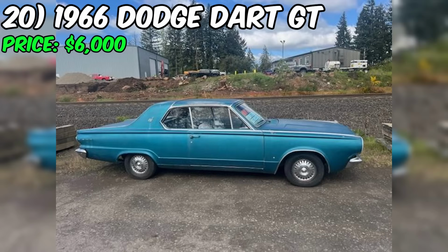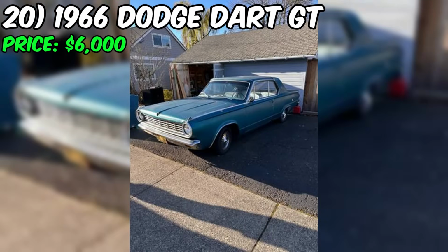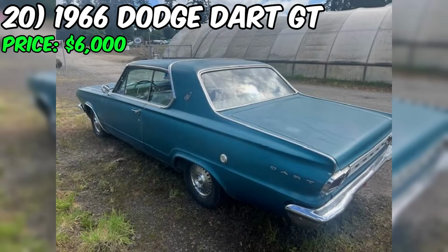20. Hey there, fellow car enthusiasts. Have I got a treat for you today? We're diving into the world of classic American muscle with this stunning 1966 Dodge Dart GT. And let me tell you, it's a beauty that's sure to turn heads. First things first, let's talk about the price. At just $6,000, this Dart GT is an absolute steal. You're getting a whole lot of car for your money, and it's clear that the current owner has put a ton of love and care into this classic ride.